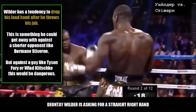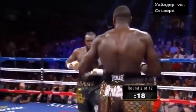Now, I do have to say that Deontay Wilder does have a tendency to drop his lead hand after he throws his jab, and this is something that he was able to get away with against Bermane Stiverne, who is a smaller opponent. But against a guy like Tyson Fury or Vladimir Klitschko, I think this is going to be a very dangerous thing to do. So that's something he needs to look at.